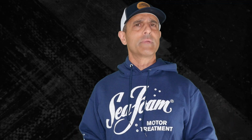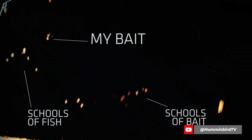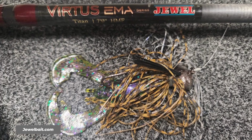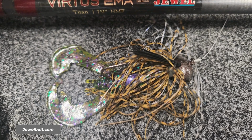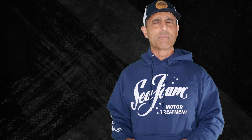I believe it was Garmin Live Scope. He said he'd cast it out and let it fall to the bottom, and then he'd hop it up and reel it right over their heads, and they'd either eat it, or if they didn't, he'd drop it through them to try and trigger a strike. The jig was a 3/4 ounce Jewel heavy cover football jig in peanut butter smoke with a Strike King Rage Craw on it. Now Matt was catching smallmouths and Tyler was catching largemouths at Watts Bar.